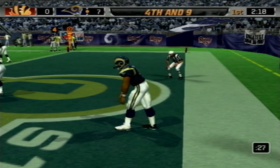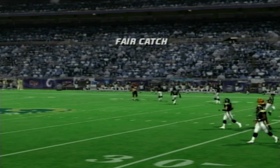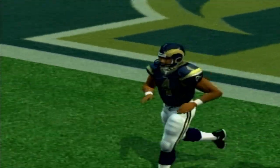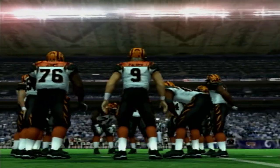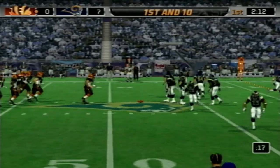Nothing happening for the offense there. Forced into a three and out. Here's the punt. And he signals for the fair catch. Ball at about midfield.